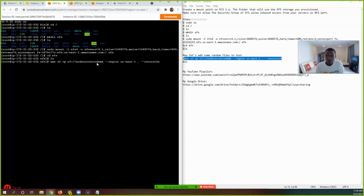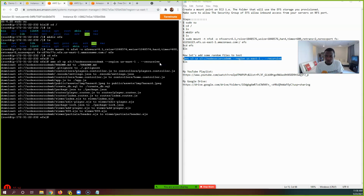Let me go ahead and copy those files from S3 into this EFS folder. Remember, this dot stands for the current folder that I'm in, and the current folder that I'm in is my EFS. I'll click enter. It looked like that worked. We're still in that EFS folder. Let's do ls. Now all those files are in there.